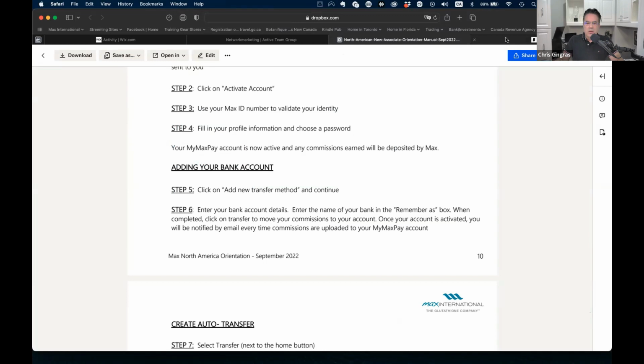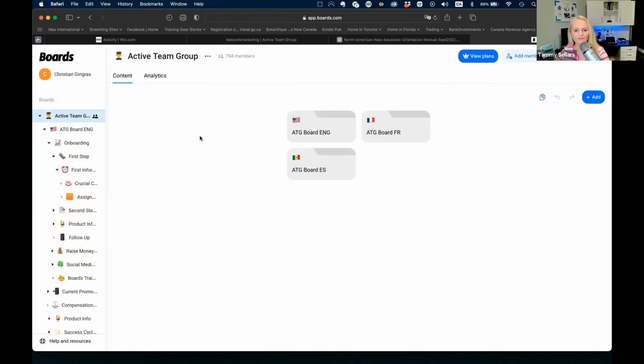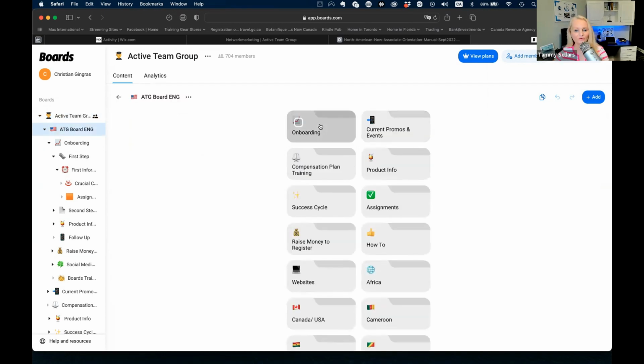Okay. So now I'm going to shift to the board. All right. So go right into, obviously, you have the 3 languages, English, French, and Spanish. And it's all the same structure. There might be a little bit more English if the other languages have not been done yet. So we go right into the onboarding process, and that's really the folder we're going to focus on.